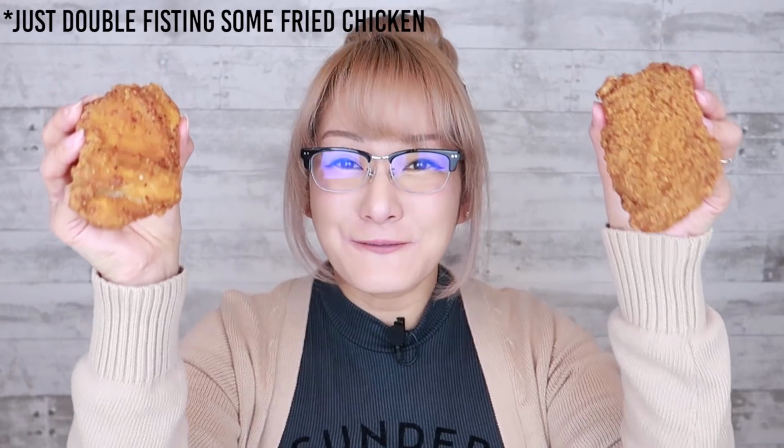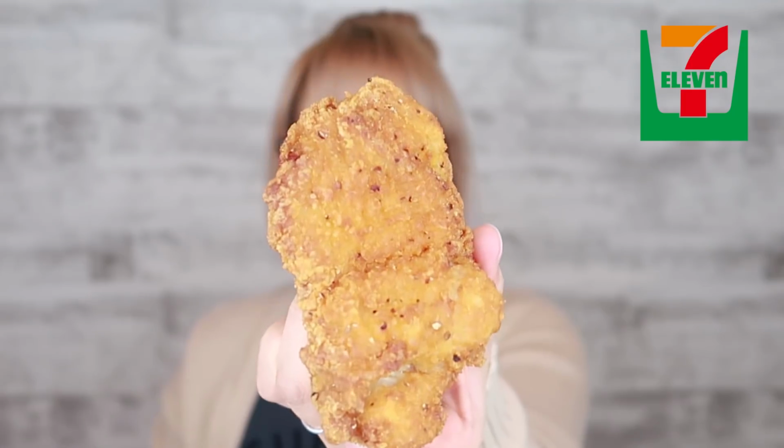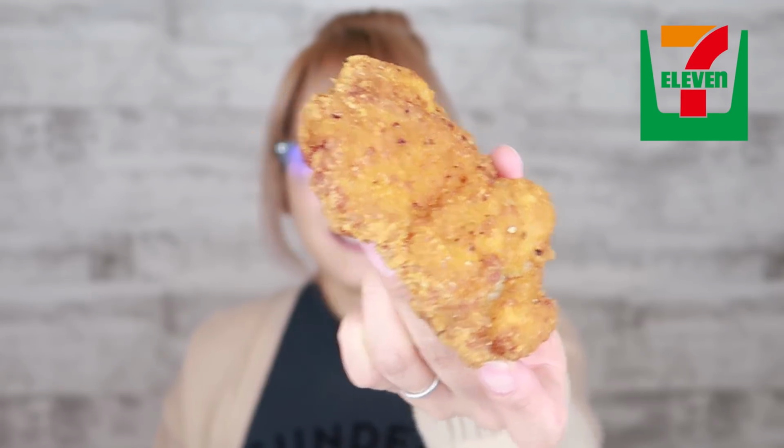These are their fried chickens, and this one is from 7-Eleven. It's called Nanachiki, and this one is from Family Mart called Famichiki. Even their names are similar. And sidebar, Nana means 7 in Japanese, so that's where Nanachiki comes from. This one is the Nanachiki. Itadakimasu.